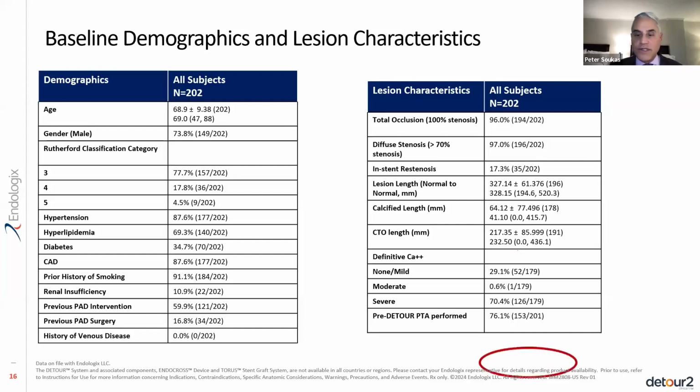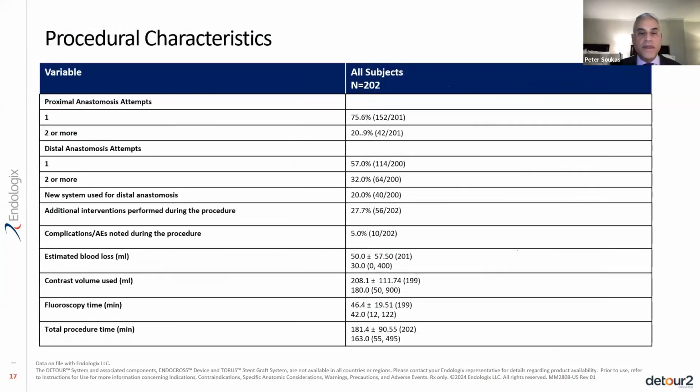The average lesion length was really quite long at 327 millimeters. CTO length was about 22 centimeters, and severe calcification was noted in over 70% of these patients. The proximal anastomosis, as you'll find, is usually the quick and easy one. Most of the time, you can get it on the very first try. But now that we are orienting the vein and the artery together, we're having much more efficient crossing success rates. And typically, during the procedure, it's a minimal amount of blood loss.